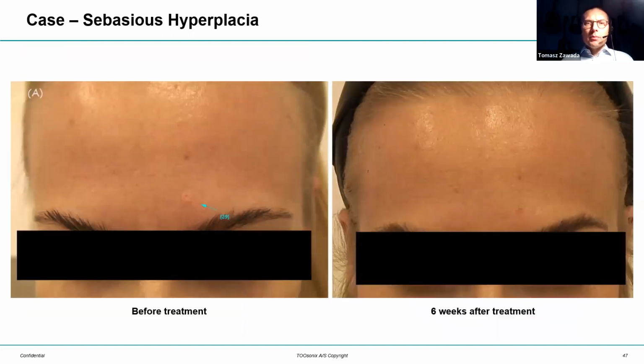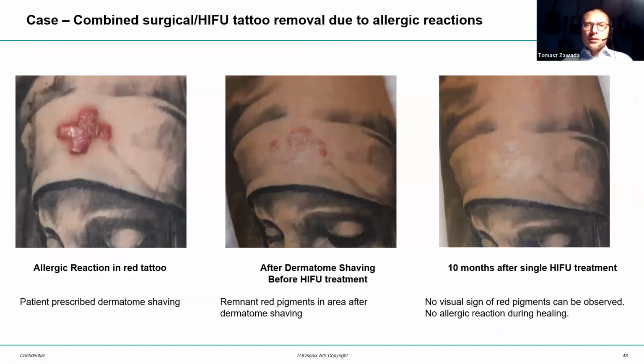Another condition is a hyperplasia of a sebaceous gland. There's actually no treatment for that, and this is the one, and this is 6 weeks after. So that's really a new area of applications. And then two last applications.